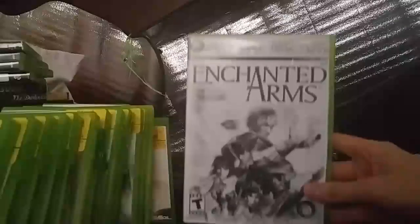Enchanted Arms. Have yet to play this. Next up, Unreal Tournament 3. One of the few franchises that Epic Games made titles for until Fortnite happened. Ace Combat 6. Have yet to play this, but I've been meaning to. Much like everything else. Halo 3 ODST, the Xbox 360 version.